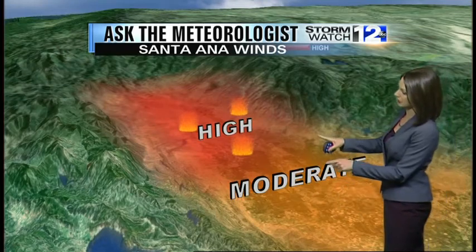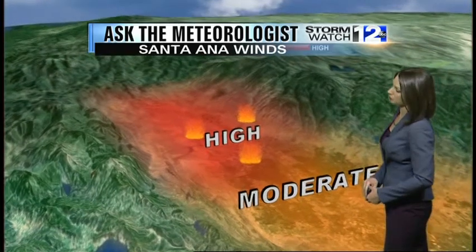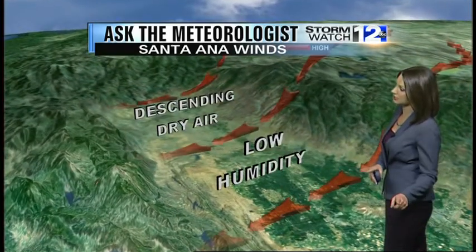The more funneled it gets, the higher the fire threat, and the reason being is that air, as it descends the mountains, dries out and warms, and that's why we see the Chetco effect at the coast and impacting Brookings, and to a lesser extent, as I mentioned, Gold Beach.